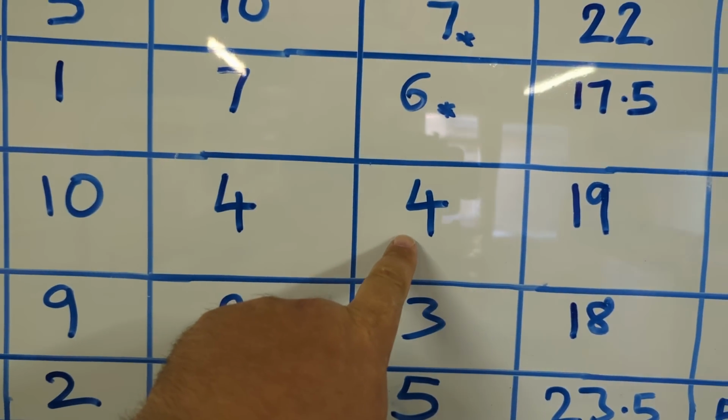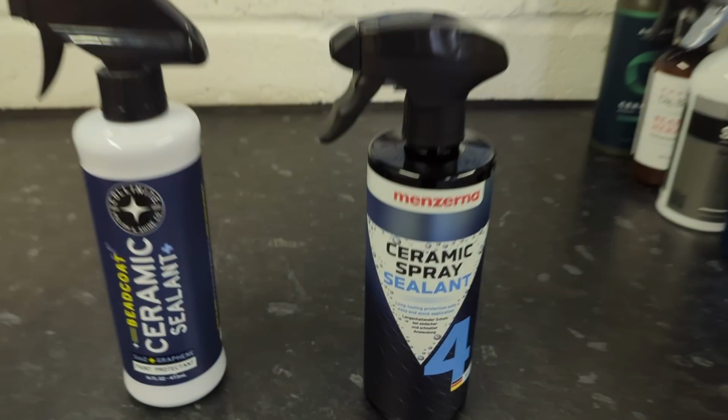The durability is probably better than the 4 gives it credit for. It does hang onto the panel okay, but because it's a slower, less hydrophobic product, once its durability starts to lose a bit, the water can build up over the top of it, and it can mask the fact that it's still there a little bit more than a really zingy product. So it's okay, but I would perhaps describe it as a really good ceramic detailer, rather than a really good ceramic spray sealant, in my opinion.